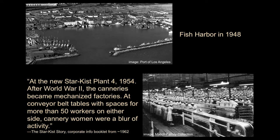And here's a quote from this booklet. It said, the new Starkist plant in 1954, after World War II, the canneries became mechanized factories, conveyor belt tables with spaces for more than 50 workers on either side. Cannery women were a blur of activity. So each of these things you see here is a person's head, mostly a woman. And they are just canning, packing, gutting fish, all that kind of stuff. Huge economic engine, the productivity of this ocean.